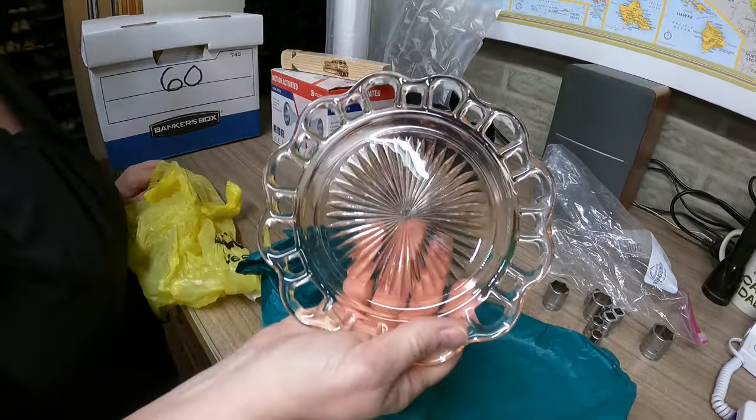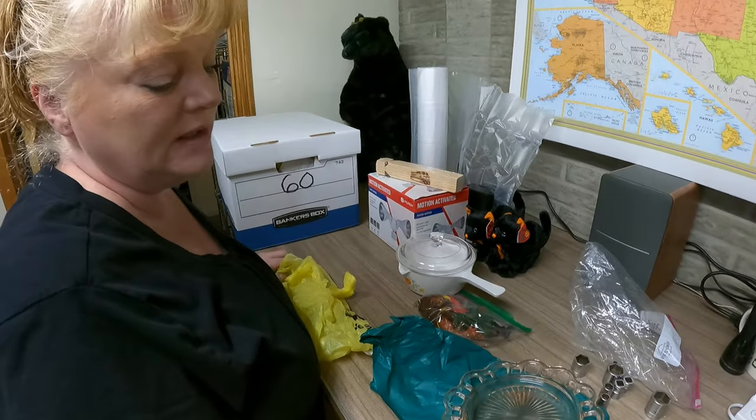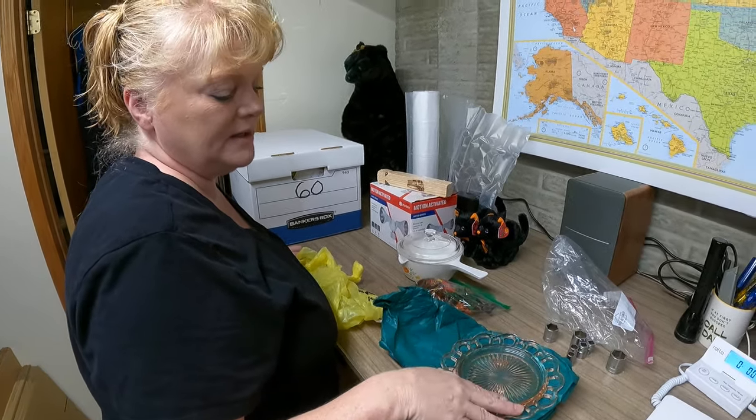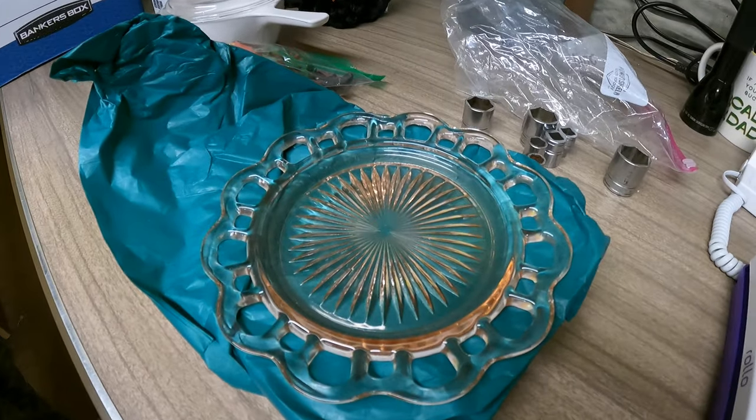And you know, the depression glass out of this buy, all the things out of this buy, they don't have chips. Yeah. They're in such good shape. That sold for $36.99, and they're going to Virginia. Box BB.